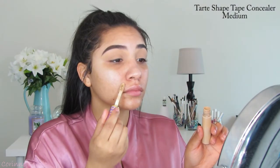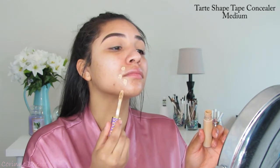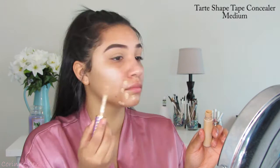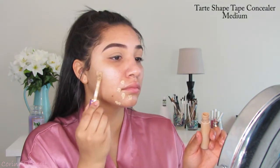Now that we're all prepped and ready to go, I'm going to start adding products. So right now I'm covering up my acne scars. My skin is acting like a she-devil because I'm PMSing like a mofo. I'm about 1 week out from my period. I'm taking the Tarte Shape Tape Concealer and just concealing all of the dark spots and acne marks.